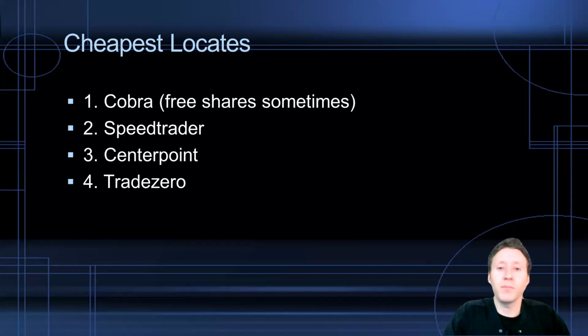And now let's get into some more important questions, such as best locates and who has the cheapest locates. By far, the number one most expensive fee that is eaten into my profits are locate fees. So it's really important to me that I'm finding the cheapest locates out there. Now, when it comes to the cheapest locates, I got to give it to Cobra and Speed Trader. By far, these two have the cheapest locates. They're very similar when it comes to locate prices.